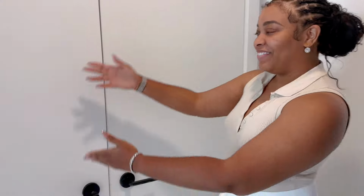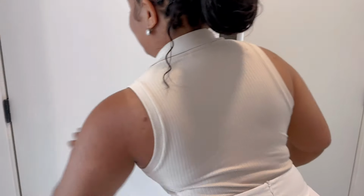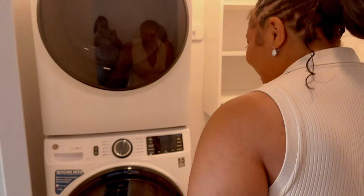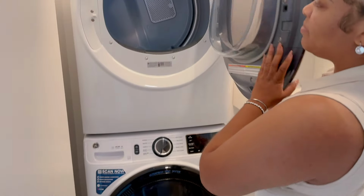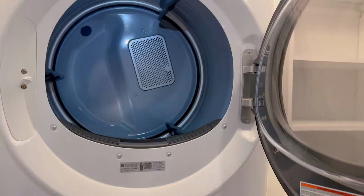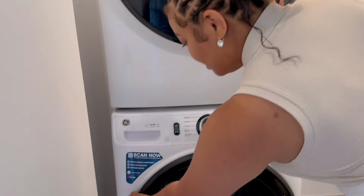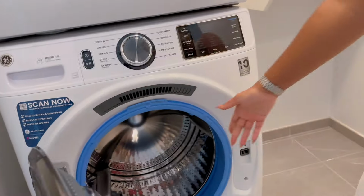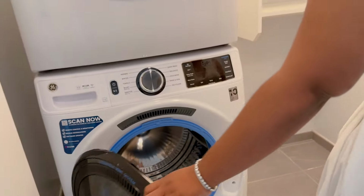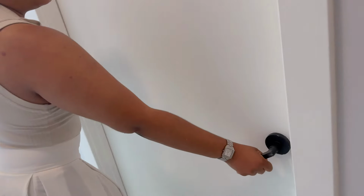Okay, so when you first come in, there's these two doors. Ta-da! So this is a washer. And this is a dryer. I don't know how to open this. Dryer! So that's the first. And there's another light.